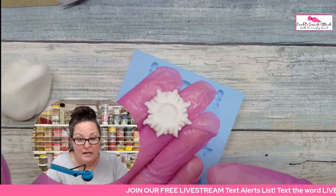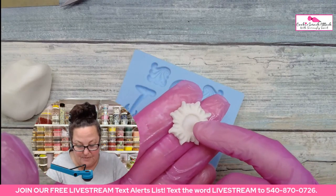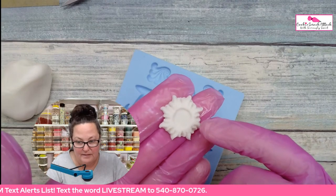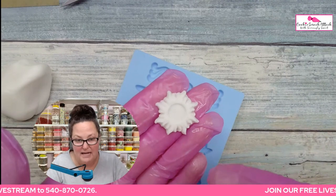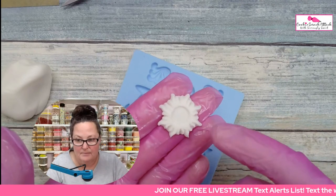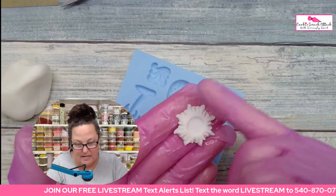Anyway, since we have the Isomalt, this is super cute when something is recessed like that. If you want to put a little edible image in there and then cover it with Isomalt, or maybe you want to make it raised, you can put a candy in the center, one of those sugar candy circles, to make a raised sun with the rays coming out the side.